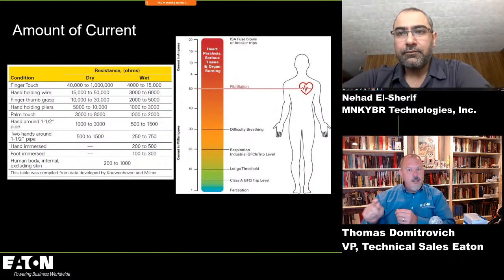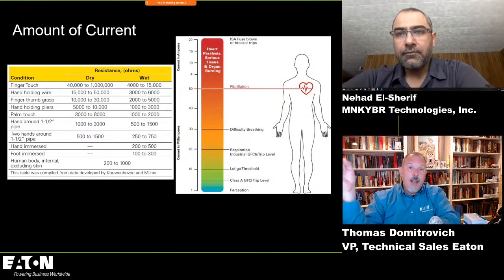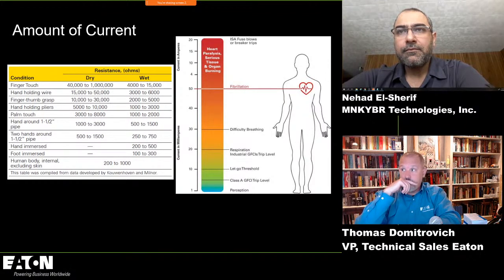That 40,000 number aligns very well, and some of these other numbers align very well with what is in these studies from the 1930s. So this data goes as far back as tests that were conducted in the 30s, and helps us understand the amount of impedance and resistance for current flowing through the body. Now, we're going to reference this later, Nihad, but do you want to talk a little bit about this chart, or do you think we should wait till a little bit later?